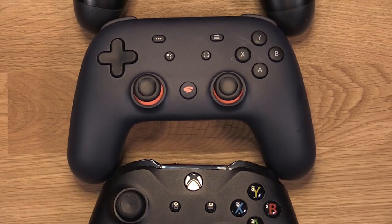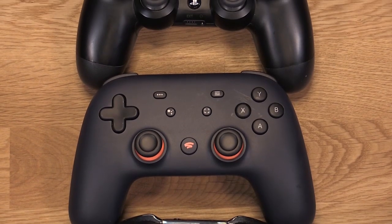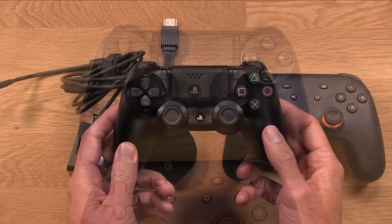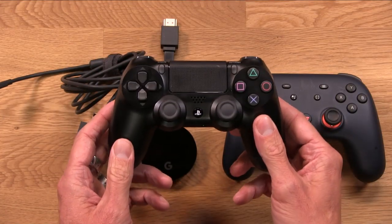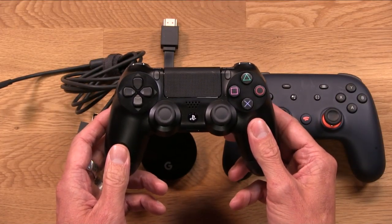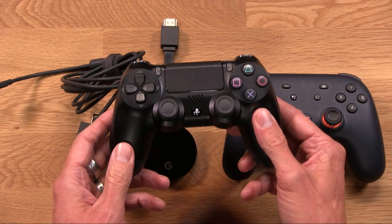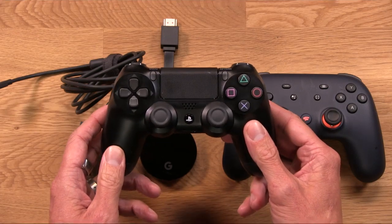Now, as for third-party controllers, Stadia does support third-party controllers like this one, the DualShock 4 controller that you might have hanging around, although it's mixed support right now for different platforms. On TV, it's not going to work, although it will work with Google Chrome and some of the Pixel phones, whether it's wired or via Bluetooth.